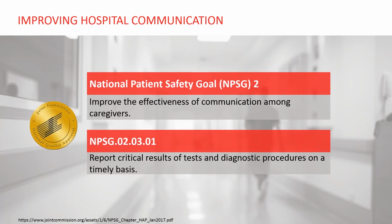The three elements of performance for this National Patient Safety Goal include, first, development of written procedures for managing the critical results of tests and diagnostic procedures that address the following: the definition of critical results, by whom and to whom critical results are reported, and the acceptable length of time between the availability and reporting of those critical results. The second element is the implementation of the procedures for managing the critical results. And third is the evaluation of the timeliness of reporting those critical results.